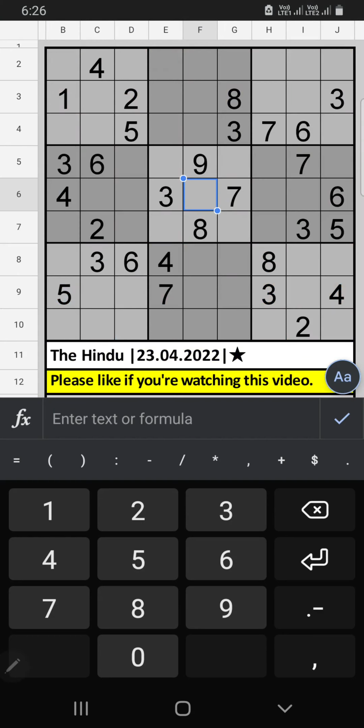Welcome to SkVm Sudoku. I am going to solve the Hindi newspaper Sudoku puzzle on April 23, 2022. One star Sudoku.